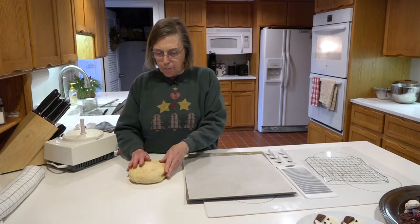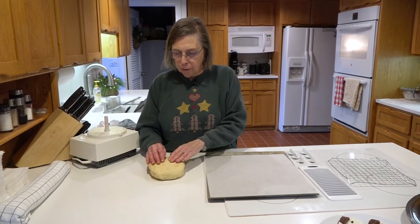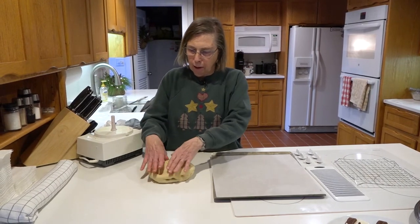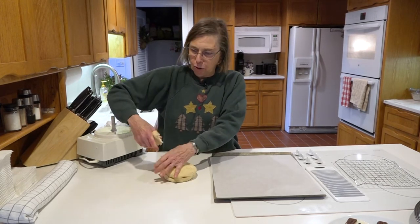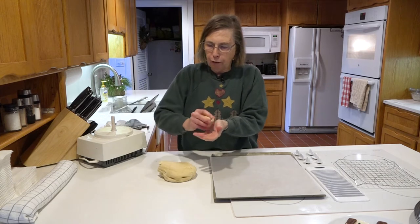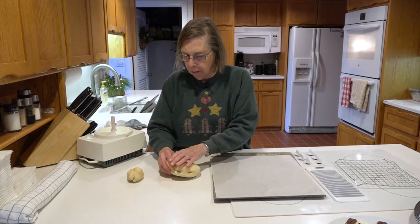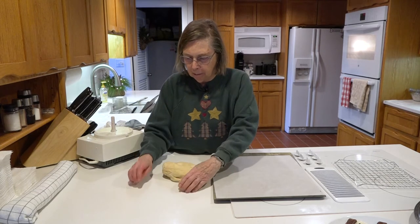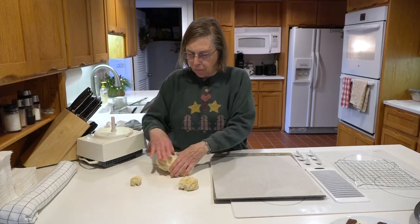This is an easy yeast dough, but you could use a prepared bread dough that you purchase at the store. This one has perhaps a little sweetness. I don't know if they sell roll dough. If they still have hot roll mix, you could use one of those. But again, we're going to divide this up into pieces, and I need one for a head and a good sized piece for a body.